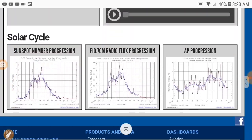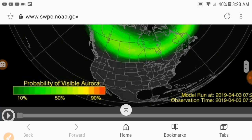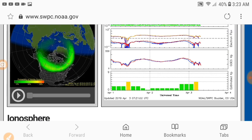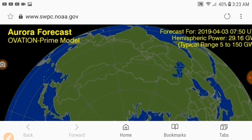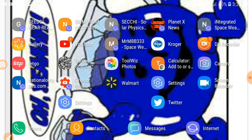Anyway, Aurora Borealis chart here. Again, that would be predictive. You see the green? That's where you should be able to see the northern lights. It's a little bit elevated as far as intensity, probably, again, because the solar wind speed has picked up. There are multiple things that can cause that wind speed to pick up. But anyway, we're going to go ahead and move on.